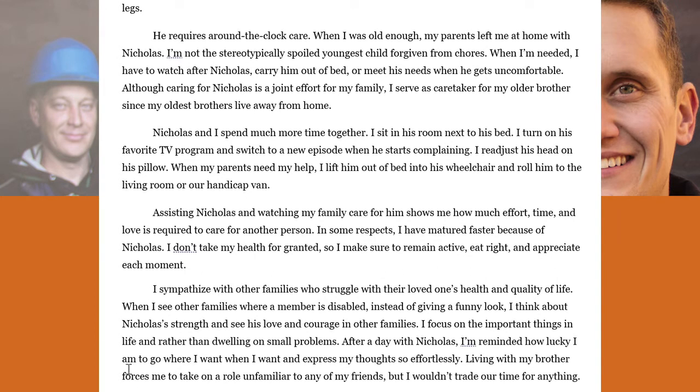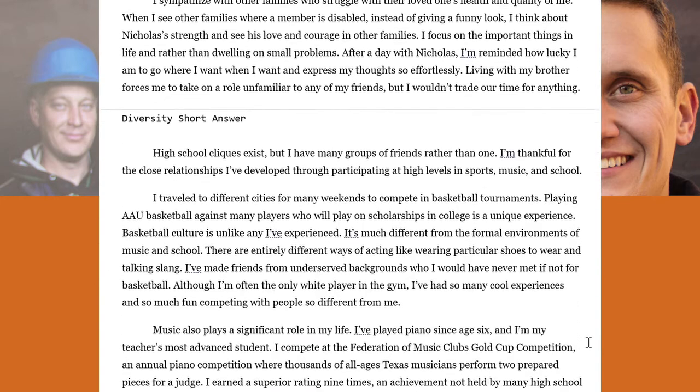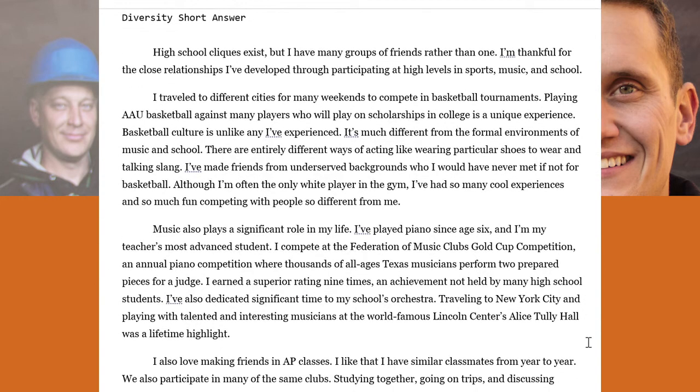And also a paragraph here at the bottom of introspection and self-awareness about how having a family member who has a difficult life reminds him how lucky he is to have the opportunities in his life and encourages them to get out of their comfort zone. So it's a nice choice of topic and a good take on the discussion.